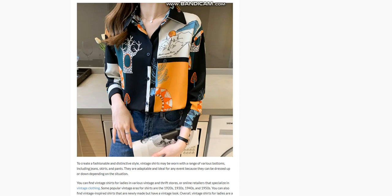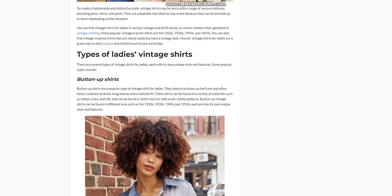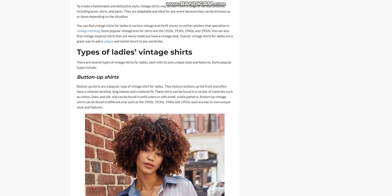Types of ladies' vintage shirts. There are several types of vintage shirts for ladies, each with its own unique style and features. Some popular types include button-up shirts. Button-up shirts are a popular type of vintage shirt for ladies. They feature buttons up the front and often have a collared neckline, long sleeves, and a tailored fit.